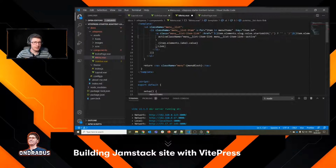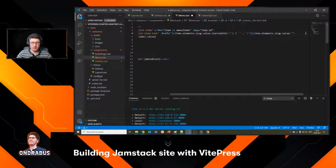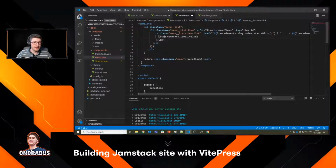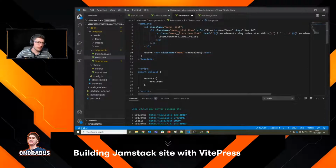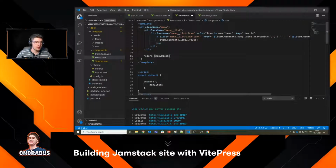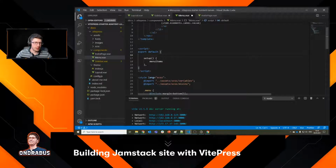And then we have some active class name here. Not sure how we do this in Vue, so I'm just gonna omit it for now. Let's remove this. And here we're gonna do item elements label value. I think that's fine. And the end of the link. And of course we don't need this. And we need to wrap it all in a nav class name menu. There we go.